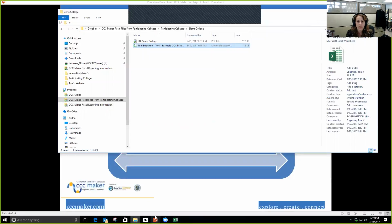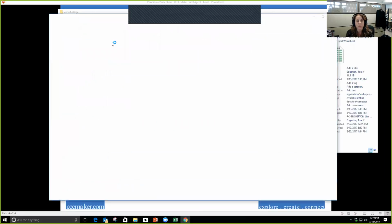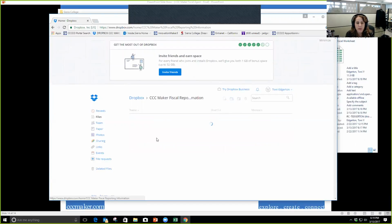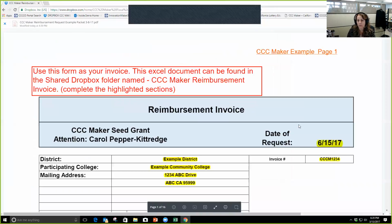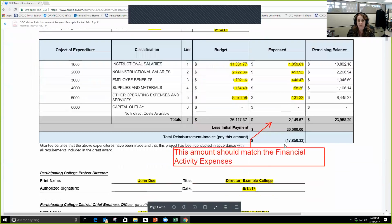So I am going to go back into Dropbox on the internet. I believe I closed that, and I'll show you what I'm talking about when you open that shared file and what you can see. So this folder right here, fiscal reporting information, if you open that, these are shared files with you. Let me find the right one. Here's my webinar. You can go in there and take a look at that. The fiscal contact information. Here is an example of the whole packet. So this is the invoice you're going to be filling out. This is several pages of what these documents are going to look like.